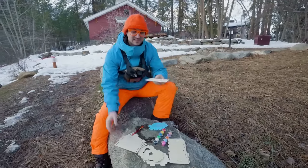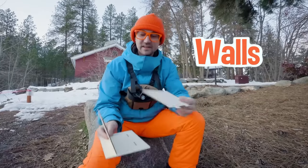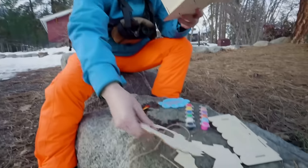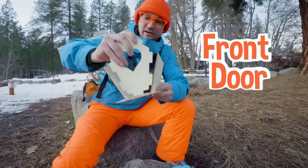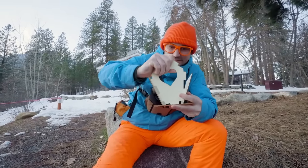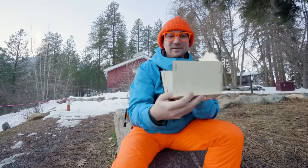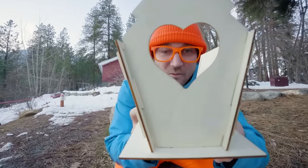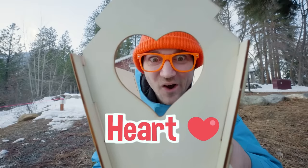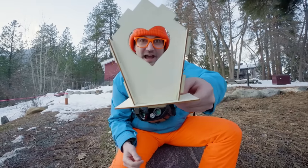Okay, first, let's take this piece of wood and let's put the two walls up. Yeah, perfect. There we go. And now we have the front door. Oh, you have to line everything up. Oh, there we go. Wow, perfect. Look, hey, what is that? Yeah, that is a hole. Whoa, and that hole is how the bird goes inside the birdhouse.